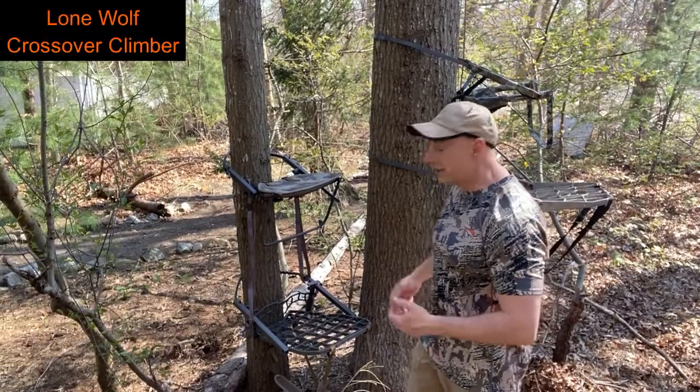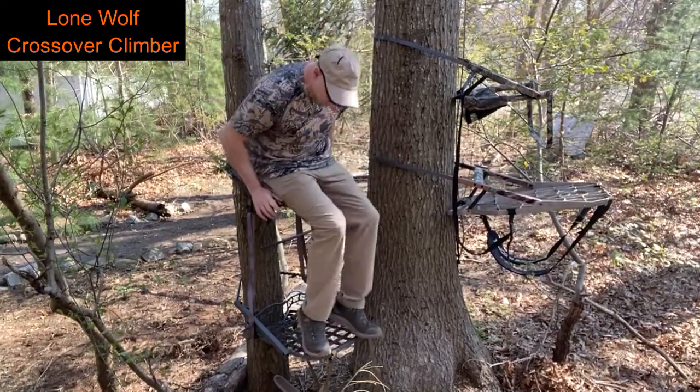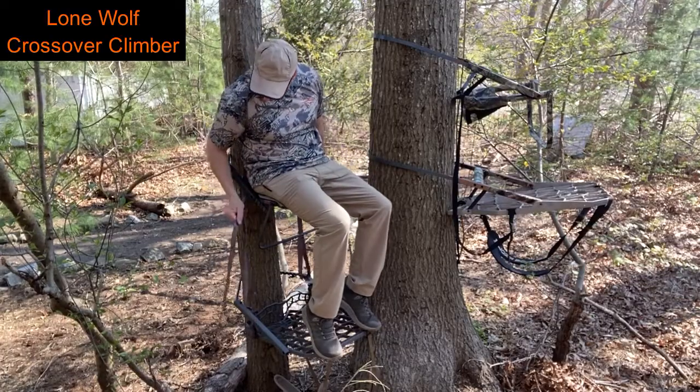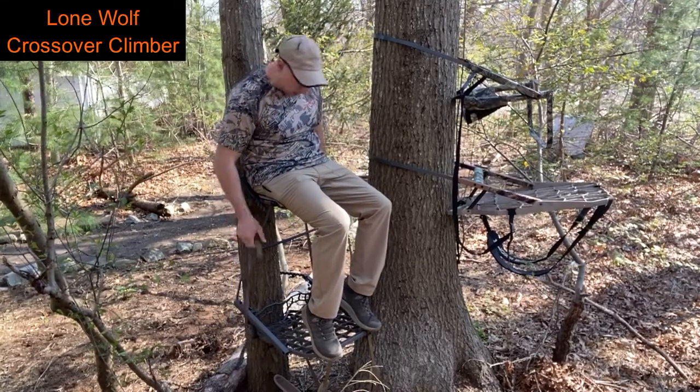All right, I'm gonna jump into this stand now and see what it's all about. It ain't that high. I don't need a harness or anything, so don't yell at me for that. All right, sitting down. First thing you do is you pull your straps and tighten up the stand. Probably my favorite feature of the stand. Keeps the top and bottom locked together nicely.